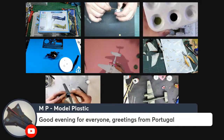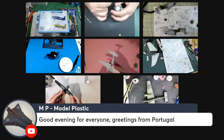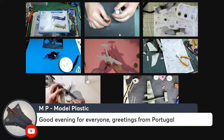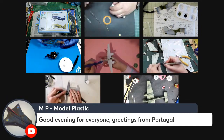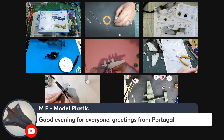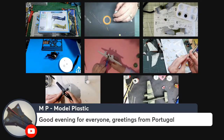Speaking of Model Air, somebody called MP Model Plastic says: Good evening for everyone. Greetings from Portugal. Boa noite. Hello from England. We've got a mighty dialect now. We're going to have a bit of Portuguese in the stream. That's good evening in Portuguese. Boa noite. Oh, brilliant.